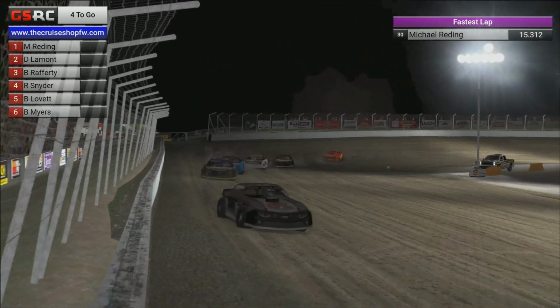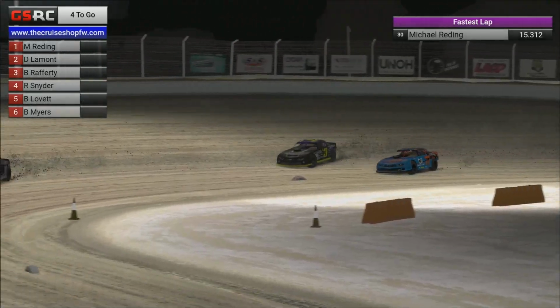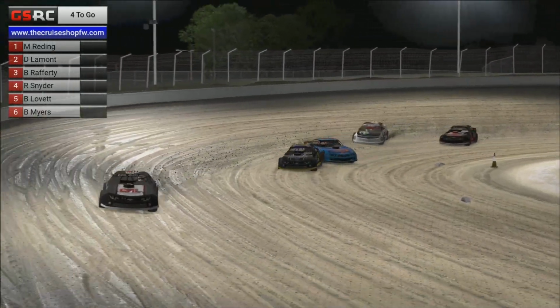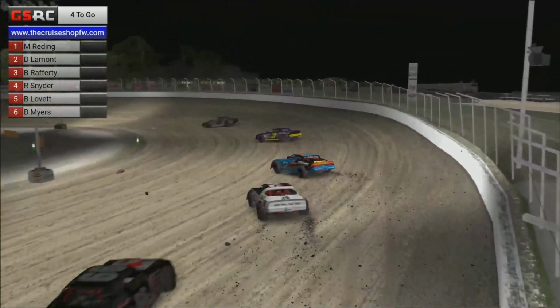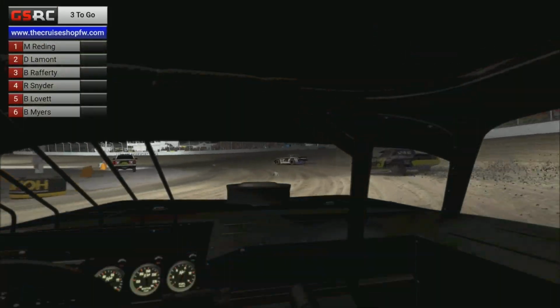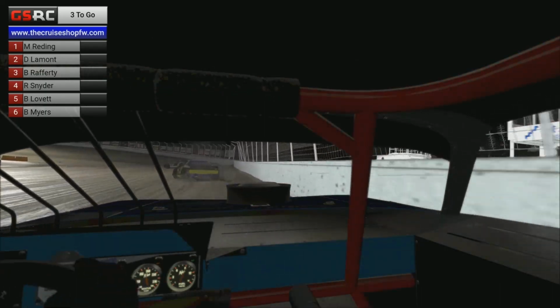And you might have it for now just in the background. Brennan Meyers tried to make it past the inside of Brock Lovett, but that did not happen. I think Rafferty now is going to try and challenge. Yeah, he's going to try and slide to the inside for P3 of Lamont. Sorry, P2, but that didn't work out. That almost sent Rafferty around and almost led him to over-rotate.